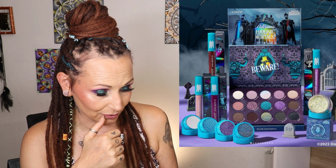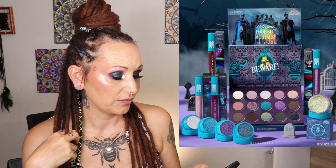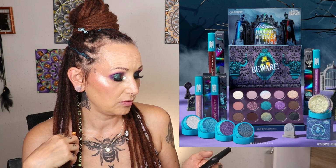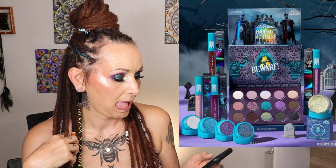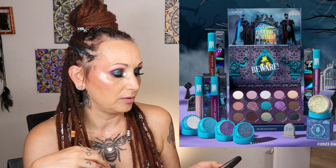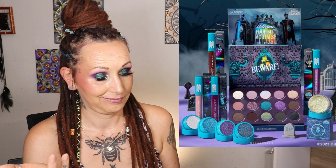I like that it is a cool toned neutral palette with a pop of tealy blue. At least I think it's a tealy blue. Is it a tealy blue? Yeah, it feels like a little bit more of a tealy blue. I don't know. I like it. And then the dusty colors, yeah, I like it. What can I say?